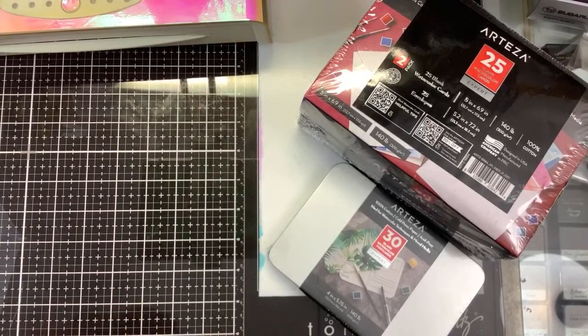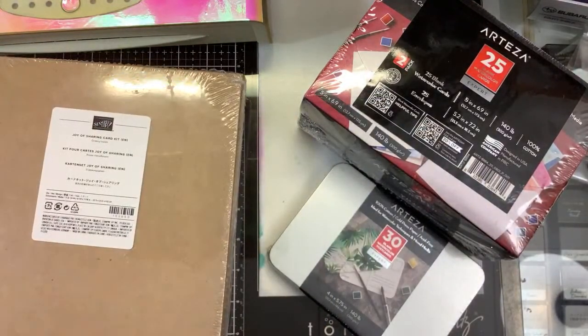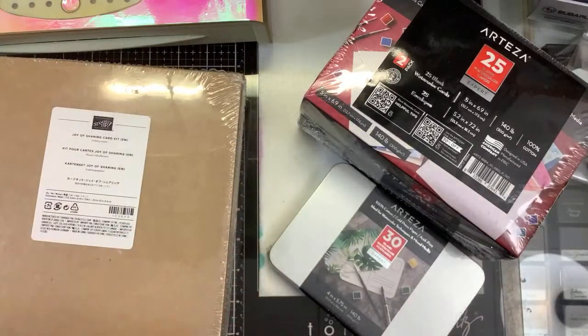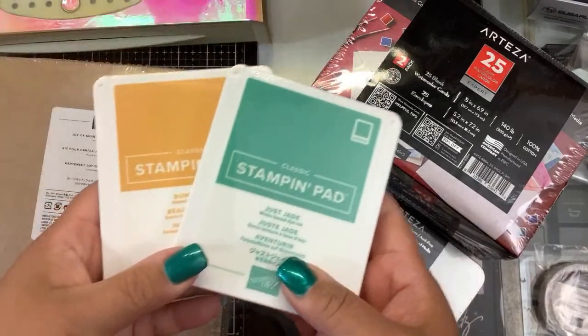Hi, Tracy. So I just got back from work and there were these boxes waiting for me, and I'm of course going to share with all of you people. And then we're going to do some fun stuff. So I just opened up my new Stampin' Up! Trimmer. I ordered some extra blades, so good thing to have there. I got the new ink pads that were sold out before, Bumblebee and Just Jade.